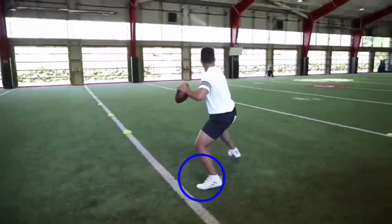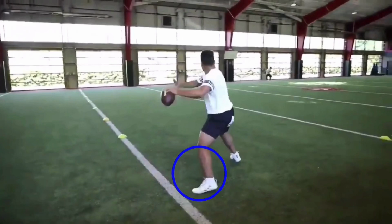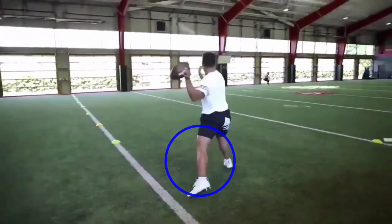So now he's in a strong base, so this front stride's going to come down a lot faster than it would if he was narrow, right? So what starts that is this push from the back leg. You want to think of it like maybe there's a water bottle right behind this foot, and you've got to push forward and turn that knee over and pivot off this back foot to get this hip to come through, but also to produce ground force, right? So you see how he's here.